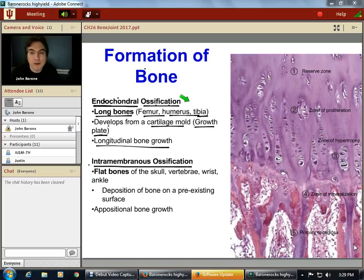Now here's what a growth plate looks like. Okay, we got 5 zones here. This first zone is the reserve zone. These are where the cartilage cells, these chondrocytes, they're just sitting around just waiting. Then we have the zone of proliferation. Notice you have 1, 2, 3, all next to each other. They're proliferating. See that? Zone of proliferation.